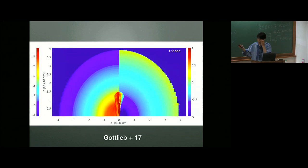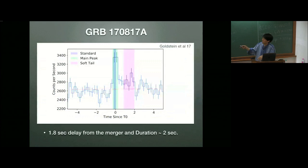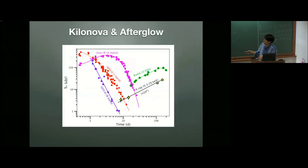These are the situations we were discussing. So this shock breakout, or some off-axis emission, can explain this GRB, which was observed at 1.8 second delay and 2 second duration. And we also talked about the kilonova and afterglow. So this is time and the flux.